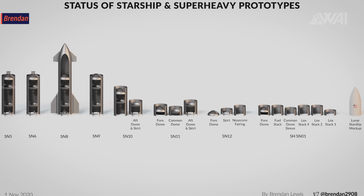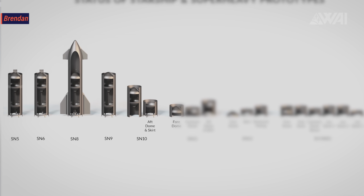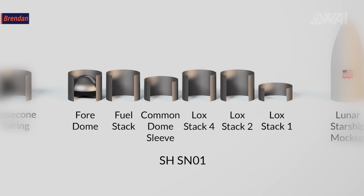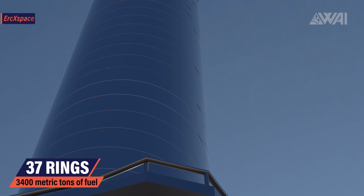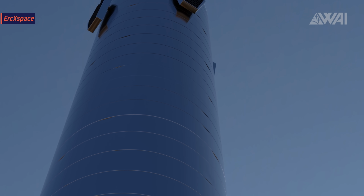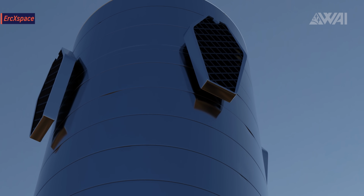Here we can see the latest overview of prototypes and parts that have been identified on site. Besides the Starship prototypes on the left side, there are parts for Super Heavy on the right, which we'll focus on for today's Super Heavy update. In the end, these parts will have to be stacked to form the first ever prototype of Starship's booster rocket. 37 rings stacked to a height of 70 meters with room for roughly 2,650 tons of liquid oxygen and 740 tons of liquid methane. That's a total of 3,400 tons of propellant and oxidizer at a ratio of 78% O2 and 22% CH4.